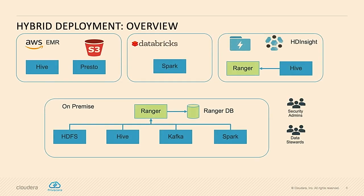So this is a typical deployment architecture for a hybrid environment. Below you have the HDP cluster where you're using Ranger to manage all the policies. And on the top left, you have an AWS EMR. Now, in the EMR, you may have Hive and Presto. If you want, you can use Hive's native policy management. You can use grant and revoke to do the access control. Presto, unfortunately, doesn't come with any access policy out of the box. If you're using Databricks on cloud, then Databricks already has grant and revoke, which you can use if you want to. And if you're using HDInsight in Azure, it already comes with Ranger, which you can use.